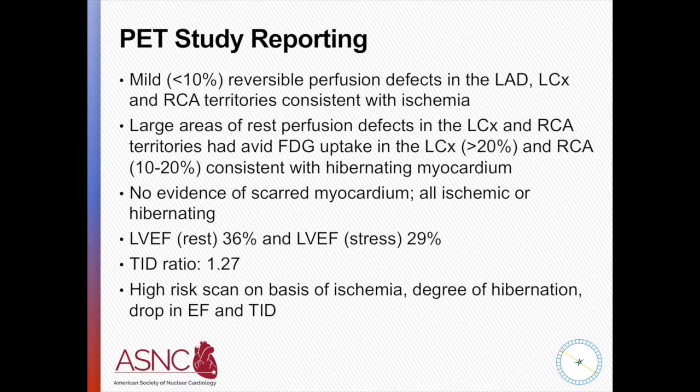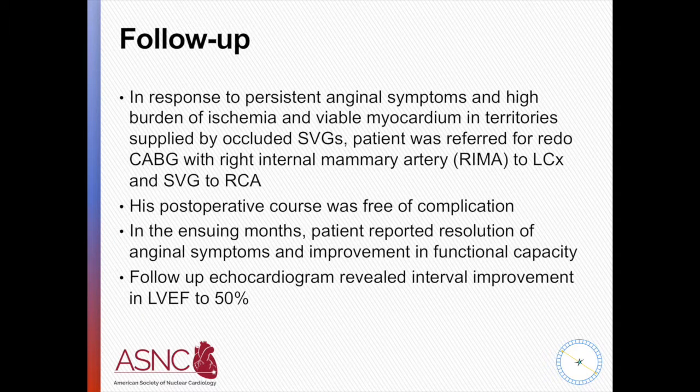So given the patient's symptoms and in response to the findings of hibernation and ischemic myocardium, which we can call myocardium at risk, the patient was referred for redo bypass surgery, for which he obtained a RIMA to the circumflex and an SVG, or a venous graft, to the RCA.